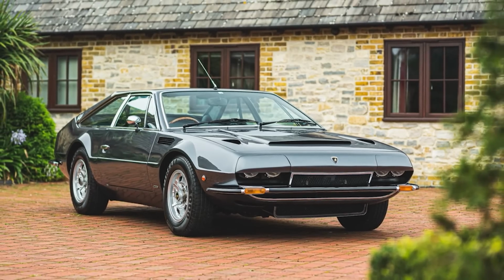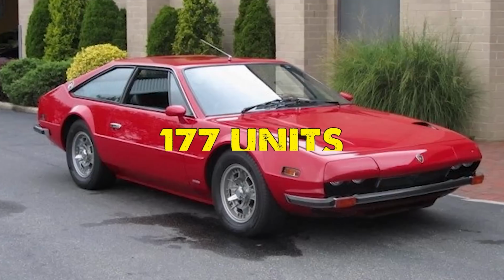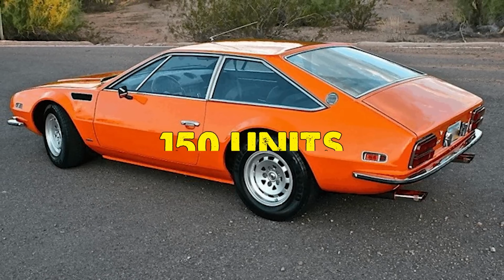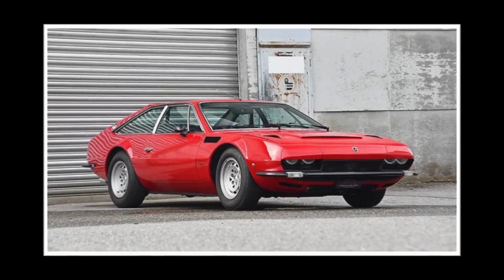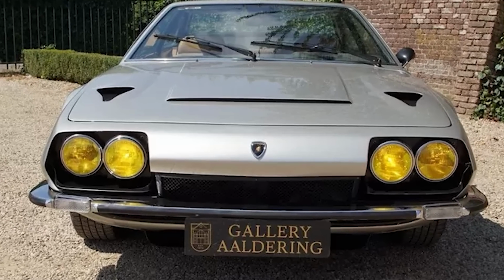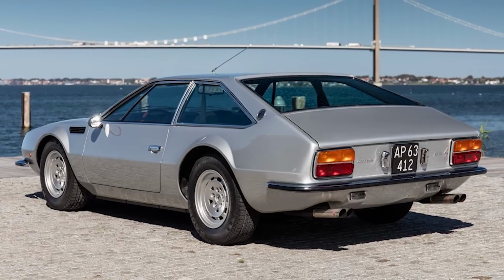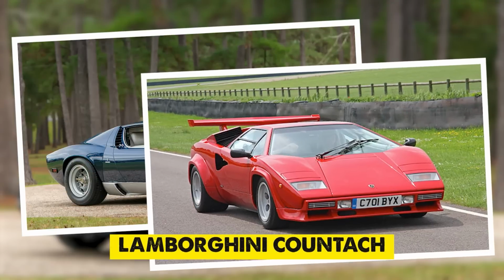The limited production of the Jarama, including approximately 176 or 177 units of the original GT version and around 150 units of the upgraded S version, has made it one of the rarer models in Lamborghini's history. This small number of cars means that each unit has a unique history and is highly valued by collectors, even though the Jarama is not as well known as some of Lamborghini's other models like the Miura or the Countach.